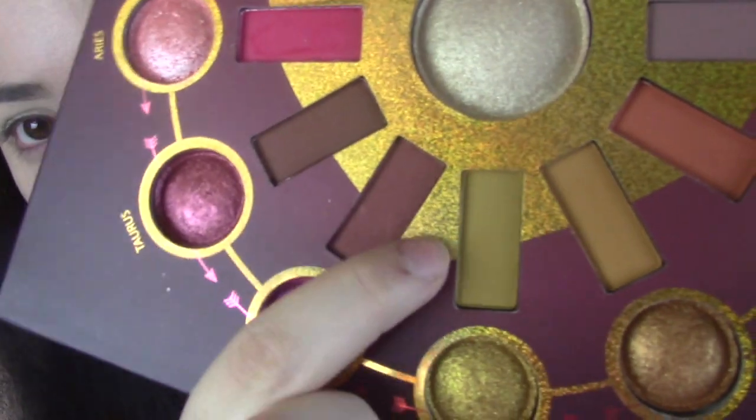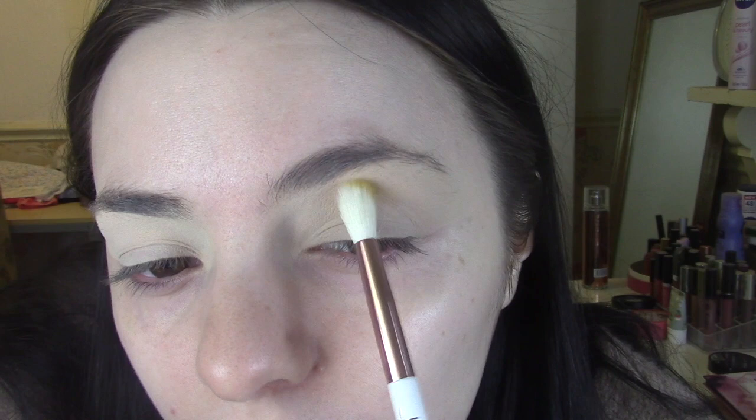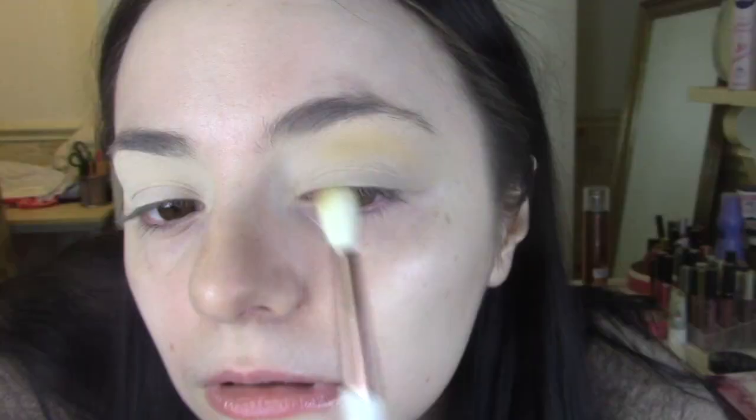I'm going to use this sort of yellowy brown matte shade here to start with. I've not thought this through at all. I've already done a base on my eyelids just to save time of concealer and powder. Alright, I'm just going to apply this to the crease.